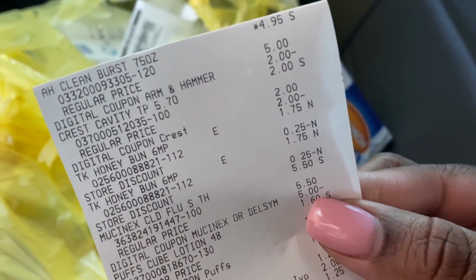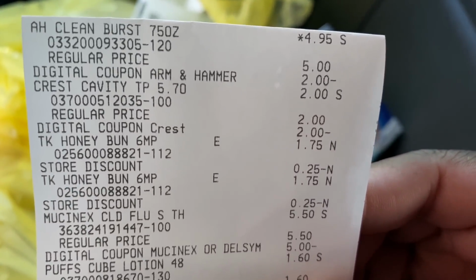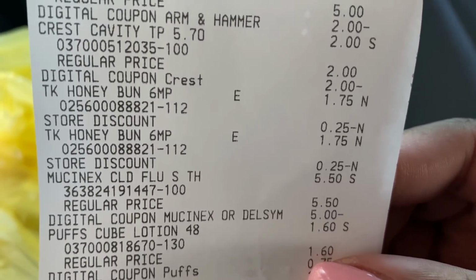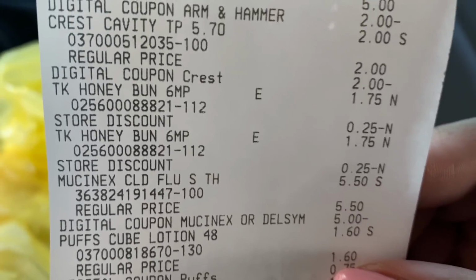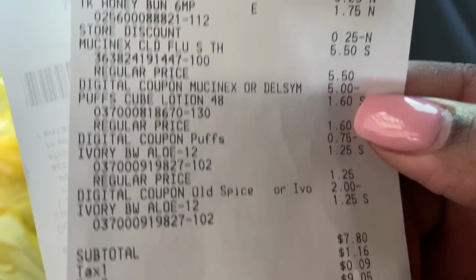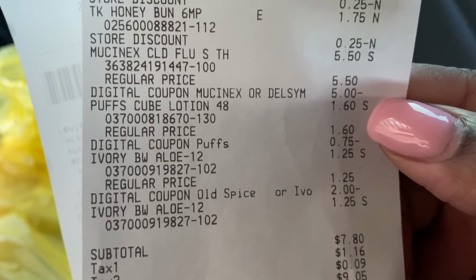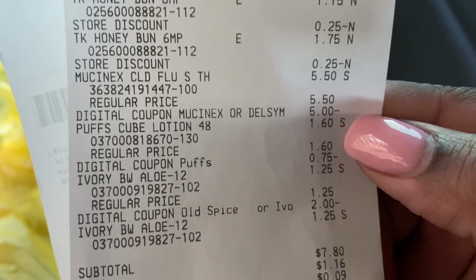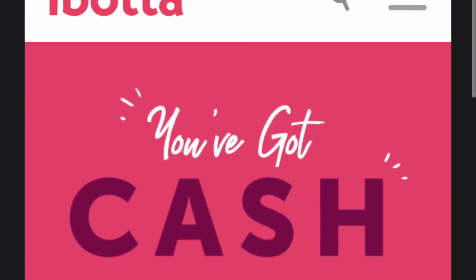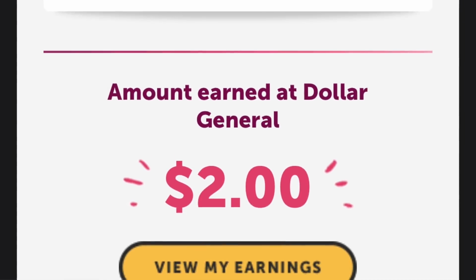But here's our receipt for the $5 challenge. So there is the Arm & Hammer $4.95 with the $2 coupon. The Crest was free with our $2 coupon. There's our 2 honey buns. You saw the 25-cent discount on each one of those. And then there's our Mucinex $5.50 with the $5 coupon. Our Puffs $1.60 with the 75-cent coupon. And then our 2 body wash. Subtotal came up to $7.80. But then I just submitted back on Ibotta right here in the car for $2 in cash back. So that will bring our total down to just $5.80.